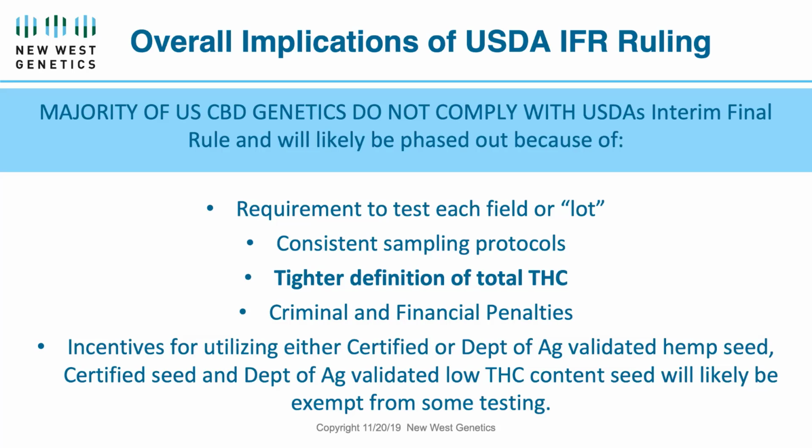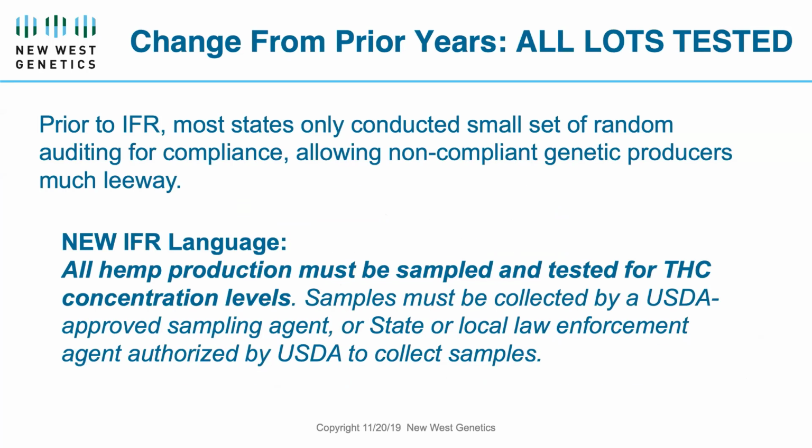So the USDA got a lot of feedback on this. They are considering making some changes. There was a lot of onerous stuff that would have put departments of ag out of business without support, right? So some of this will change, but I doubt the requirement to test each field or lot will change.